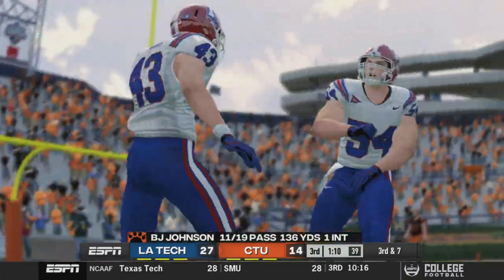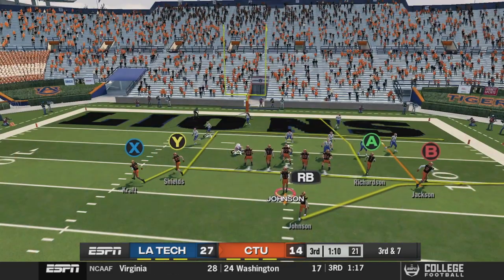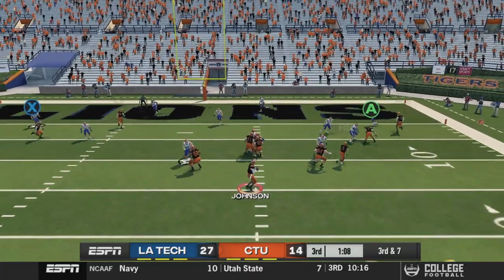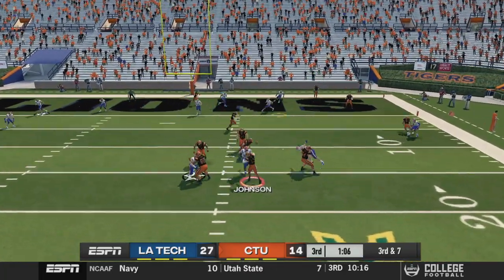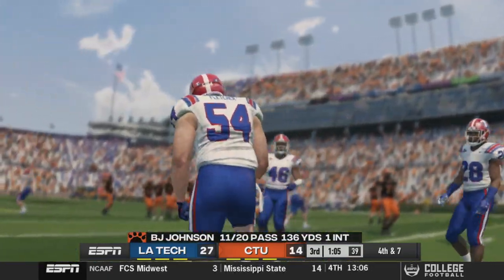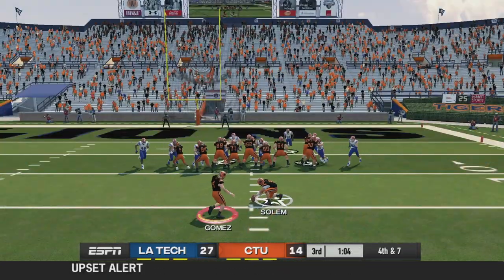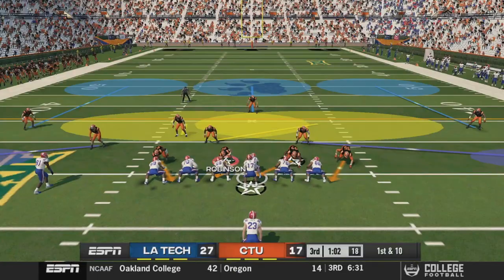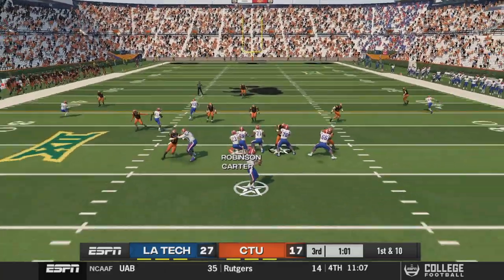Mookie can't hold on. That one probably would have got us to the 2-yard line, as that brings us to a 3rd and 7. Big play here. Johnson steps up. He throws. Kentrell cannot hold on. 4th and 7. We probably should do the smart thing here and kick the field goal. And now here we go, down by 10.